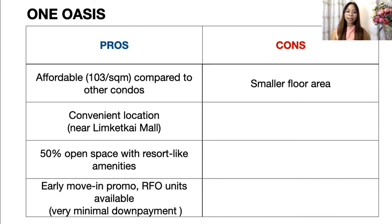And another pro is that it has 50% open space with resort-like amenities. So here in Cagayan, the One Oasis has the biggest area when it comes to open space, because they have 50% open space, and their amenities are outside, which I really like and appreciate as compared to those with amenities inside. So at least when you're outside, you can really see the sky, you can get fresh air, your kids will be able to have more fun and enjoy the day with you.